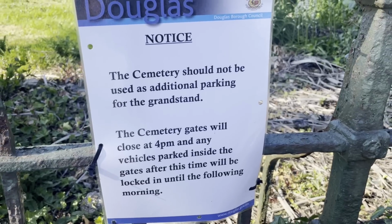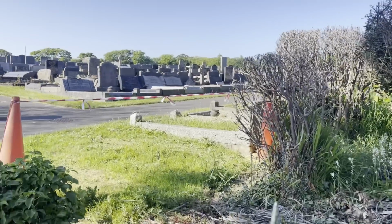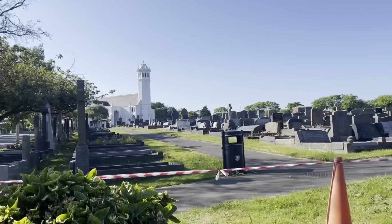So back in the grandstand, let's have a look. There's one thing I want to show you before the roads close. Let's see if we can manage. Okay, that didn't work. What I actually meant to show you was the memorial wall in Douglas Cemetery. I just didn't realize we closed the gate at 4 p.m. during TT. With we, I mean Douglas Council. We actually run the cemetery. So I have to do that another day.